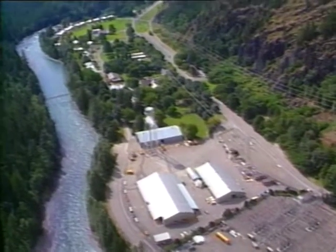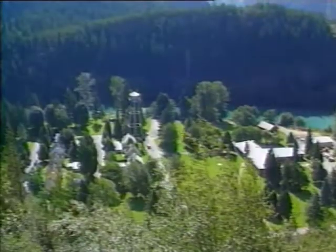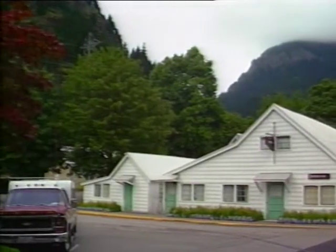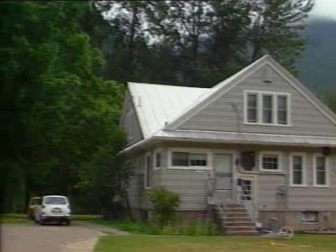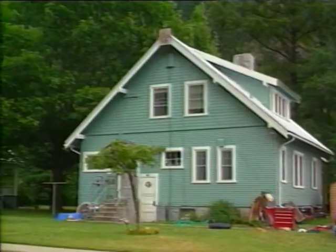Seattle City Light maintains two company towns, Newhalem, on the north bank of the Skagit River, and Diablo, 6 miles upriver on Gorge Lake. 39 existing buildings have been studied by the National Park Service for their eligibility for the National Register of Historic Places. Historic district nominations are being prepared for Seattle City Light for both communities.